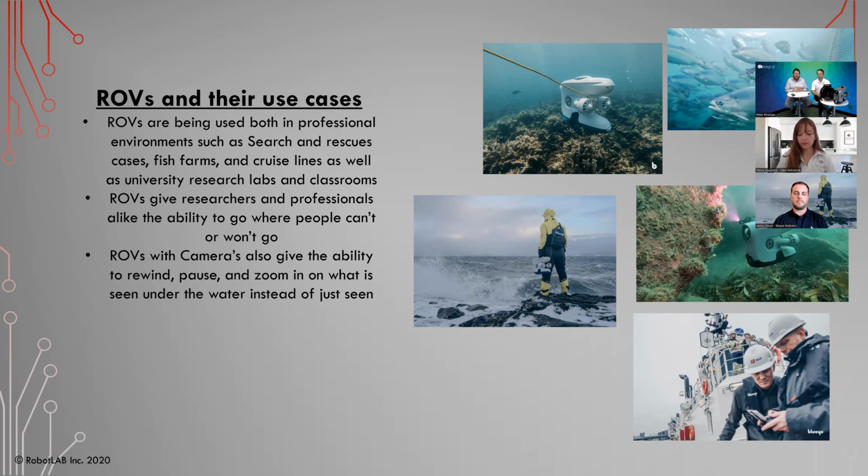ROVs are being used professionally in industries such as search and rescue missions, fish farms, cruise lines, the oil industry, etc. And they're also being used in university research labs like marine biology centers and classrooms. I spoke to a superintendent of a school district recently, who wants to put these drones at the high school so that students can take field trips and see for themselves what's underneath the water. That's why I touched on earlier that while a lot of this information is geared towards higher education, there is a use case in primary education as well.